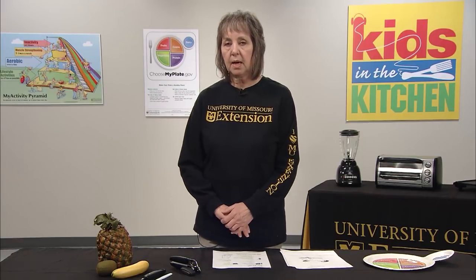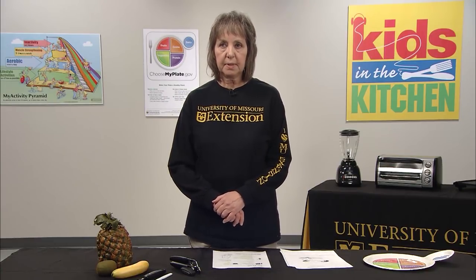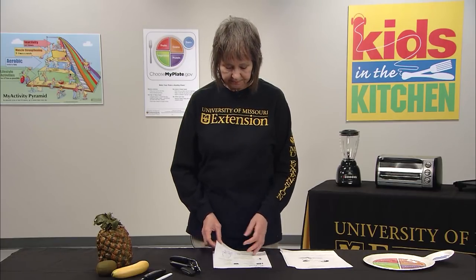You will also be demonstrating how to sprinkle nutmeg on this particular recipe. So you'll want students to practice a little bit with a shaker over a piece of wax paper or something, just so that they know what the term sprinkle means. So they would be sprinkling lightly, not a lot, just a little.